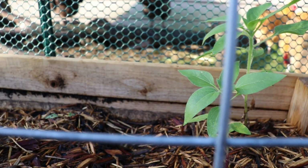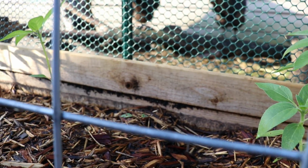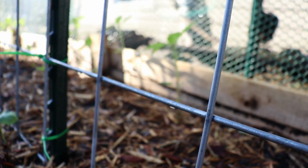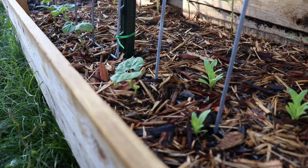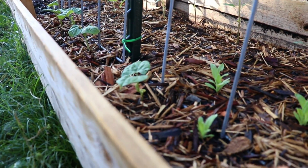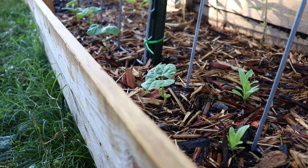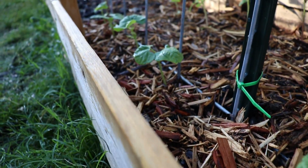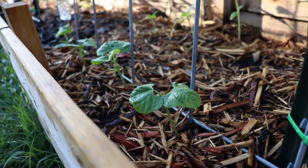We've got gorgeous sunflowers growing, getting bigger and bigger. On this first guy here, we got beans growing.